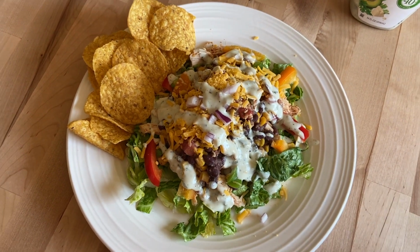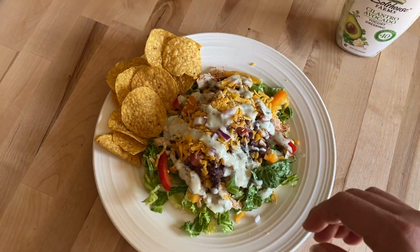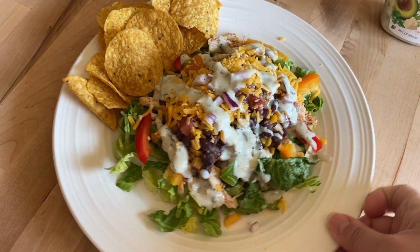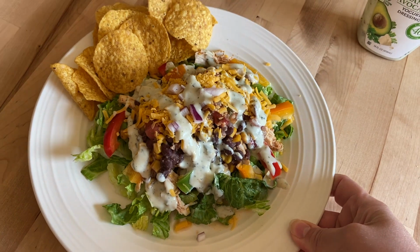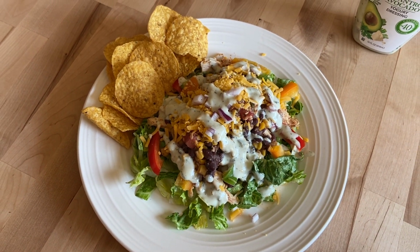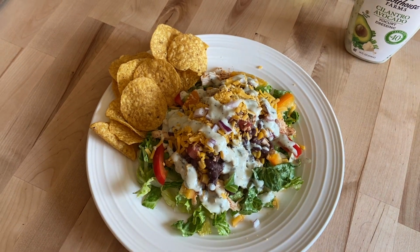Nice. It's a great low point dinner option. And we still have variety. My husband has nachos, Lila had tacos. We can mix it up and do what you want, but still minimal cooking because it's all made of the same ingredients. Anyway, I'm gonna eat and I'll catch up with you guys in a little bit.